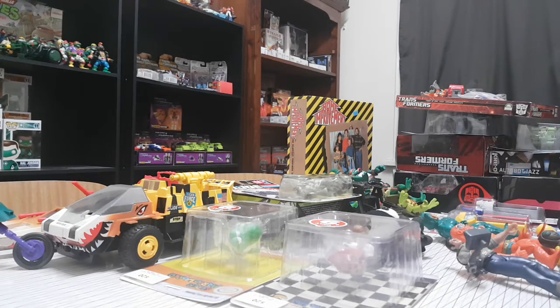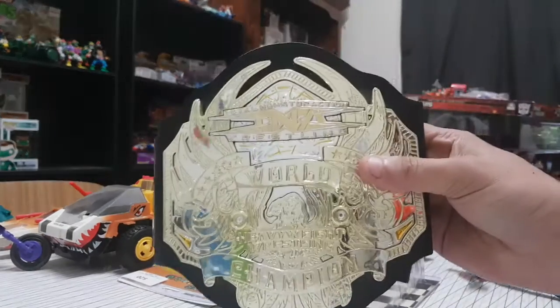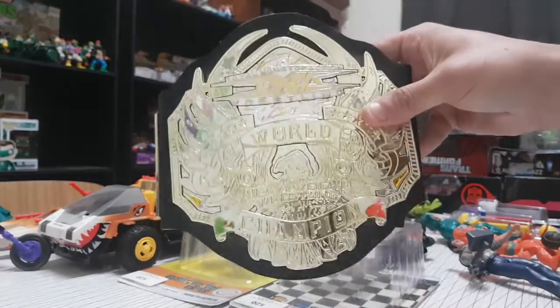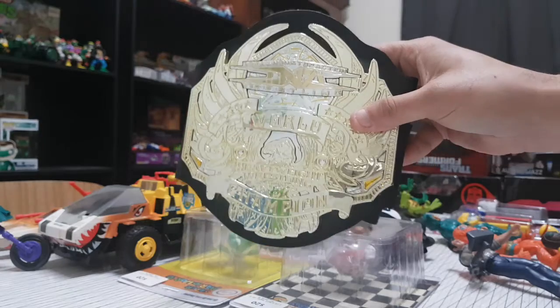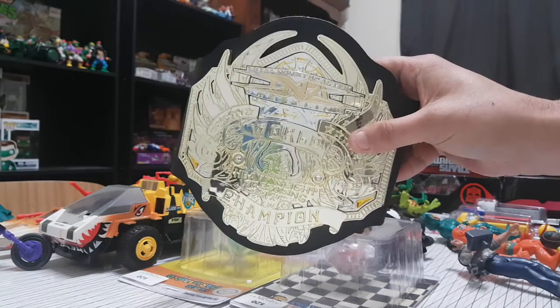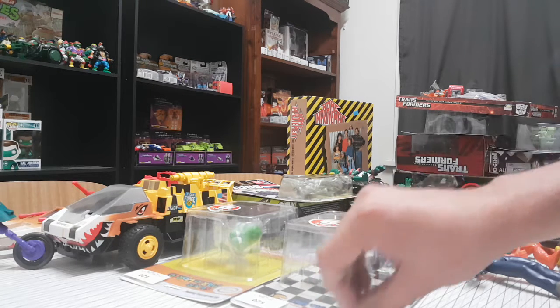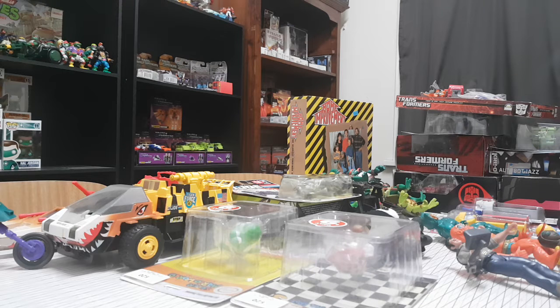Next up, G Banks. Found a TNA World Heavyweight Title replica belt from his brother from a few years ago. I got that for free, so that goes in my wrestling collection, and I'm a huge TNA fan, so I'm really happy with that. EB Games was having a sale.